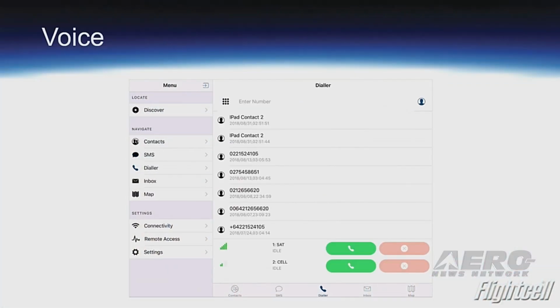This is a messaging app, notice the familiar look and feel. This is a phone call log which has satellite and cellular signal strengths, as well as the ability to make and break calls from here as well.